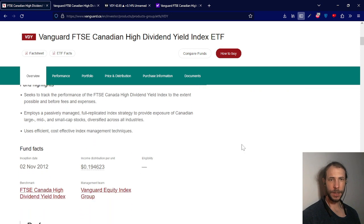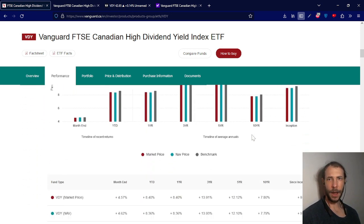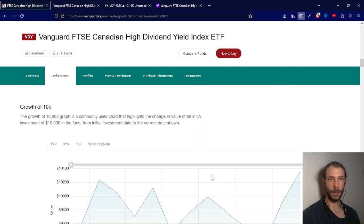So what's actually inside the index? Let's continue on down with it. Taking a look at its performance, we can see that on a 10-year, it's done 7.8%. Very solid returns, 9% since inception, to over 12%, and on a 5-year, 13.9, on a 3-year, and 8.4 on a 1-year. So this has done quite well for itself and has consistently performed well.